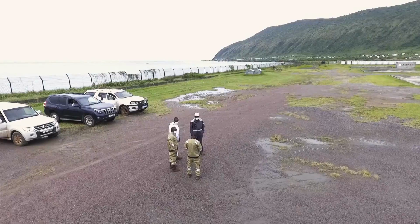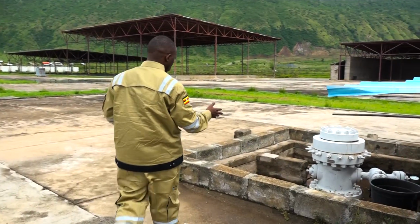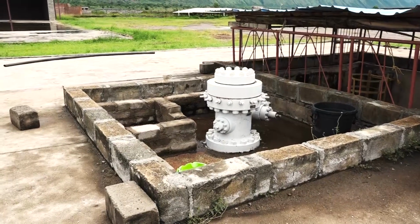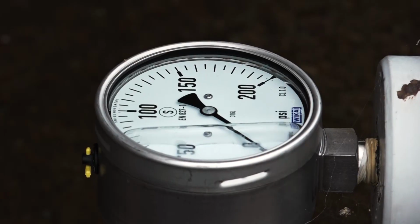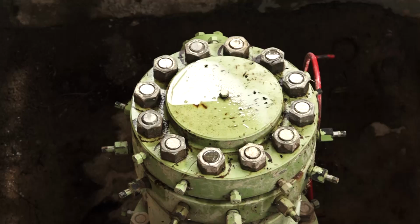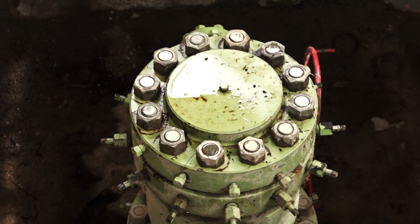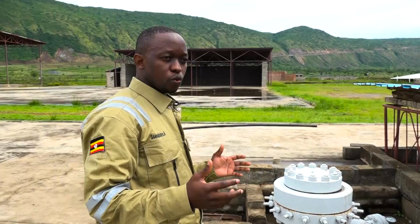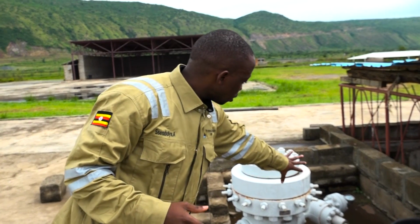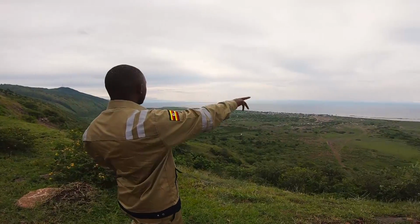The Kingfisher 2 well is the one that was drilled here in 2008. What you see on the surface is what we call a Christmas tree. The Christmas tree is a piece of equipment that is put on top of the well to provide protection and a barrier so that the well is safe and is prepared for production. At the point where you want to produce the well, you will attach piping onto the components that you see on the side here and then connect them to a processing facility.